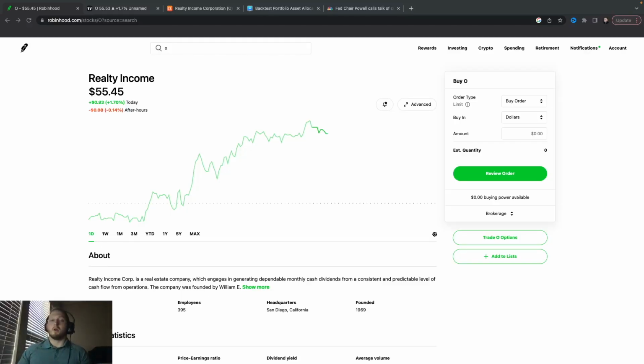Okay guys, is it possible to get two dividends a month? Yes, it's actually very, very possible. It's not going to be taxed as 2 dividends. That's the big thing. Keep that in mind.